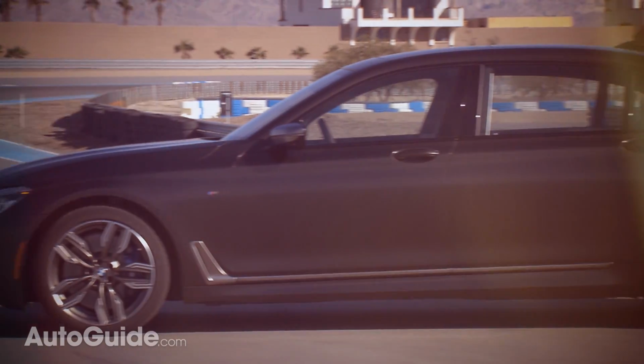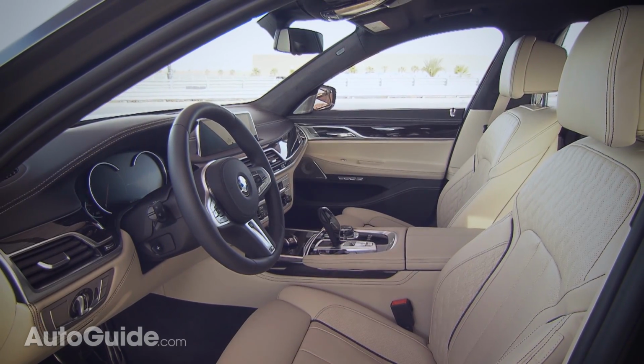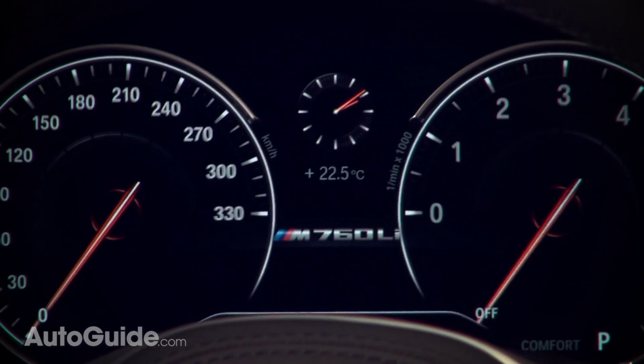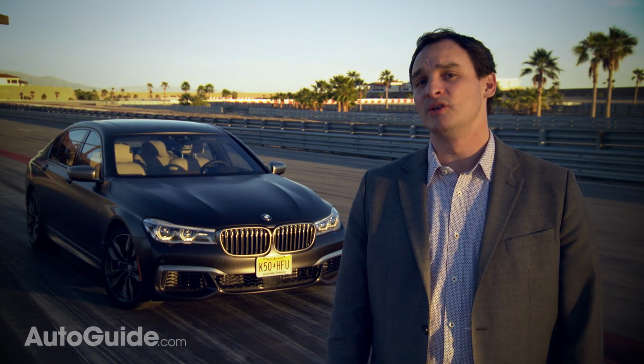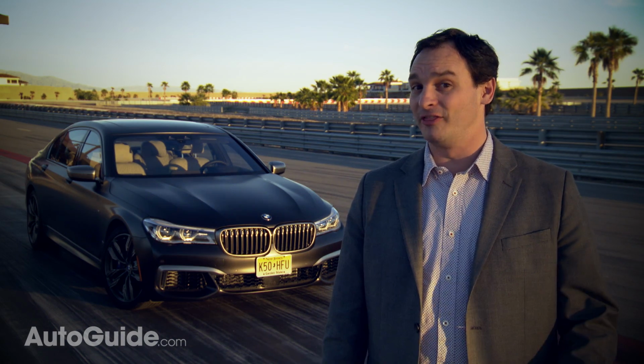It's a given that any 7 Series will be luxurious and spacious and with enough tech to launch a nuclear strike. But could the M division really turn this 2-ton luxo-barge into a sports sedan worthy of the revered M badge? BMW wanted to prove that it is, so we're here at the Thermal Club to push the car to its very limits on the track.